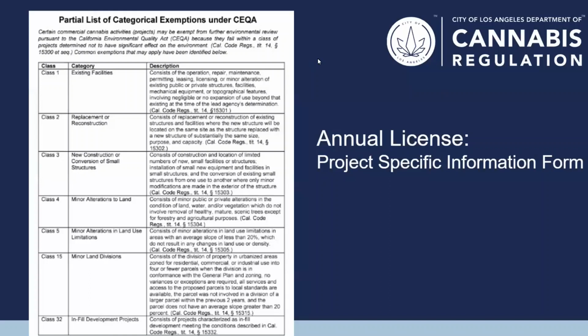Additionally, for phase 3 applicants, oftentimes people will qualify for a class 32 because it is an infill project. And basically they're just utilizing an existing building, and the use is similar to the use that previously existed at that location.